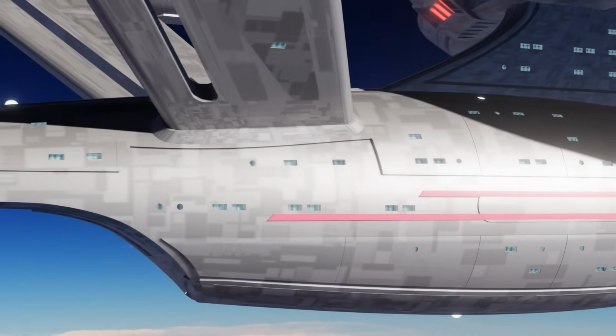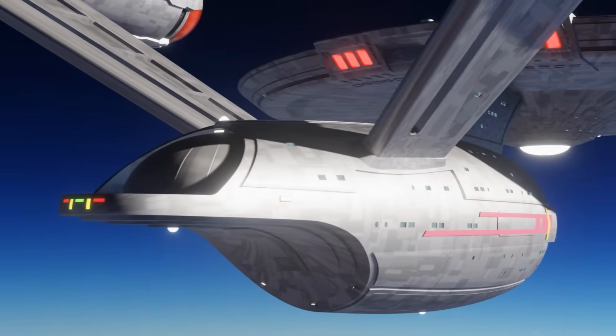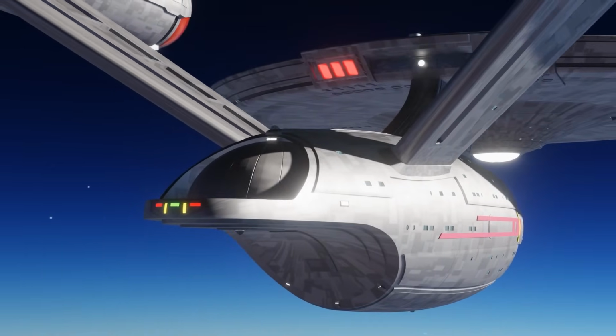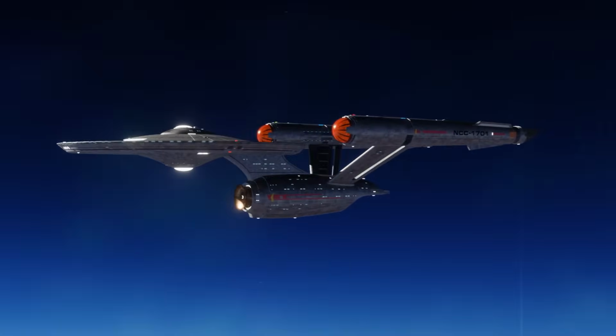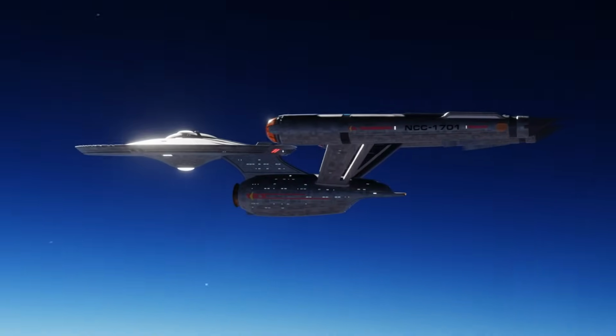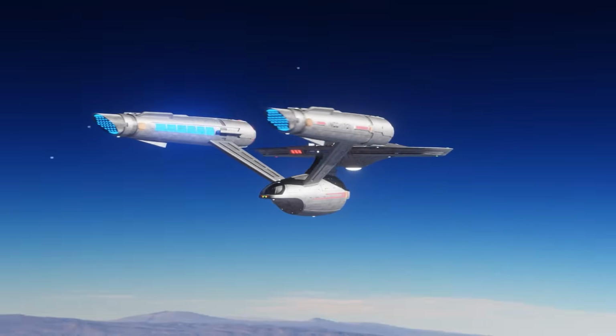In the undercut were a large set of doors leading to the cargo bay. The deflector dish at the front had a ring of lights added around the base of it as well. The pylons were changed to match the shape of those on the refit Enterprise seen in the motion picture, albeit with a weird cutout in the middle.